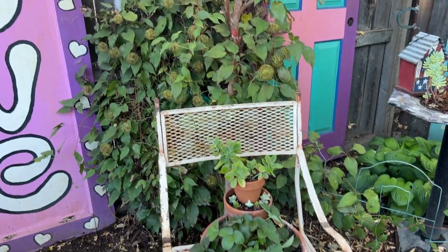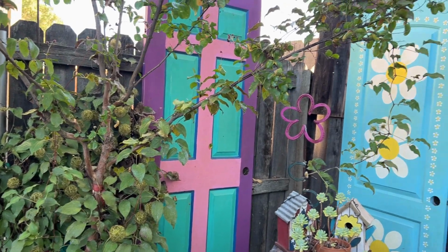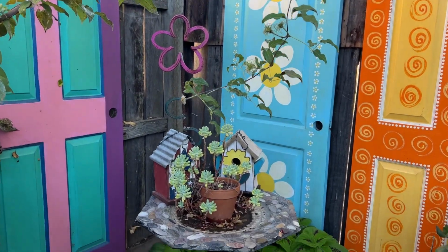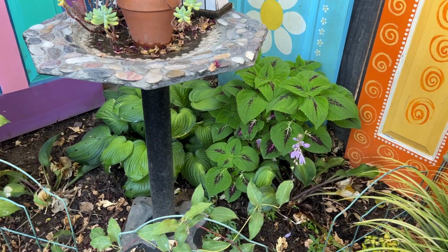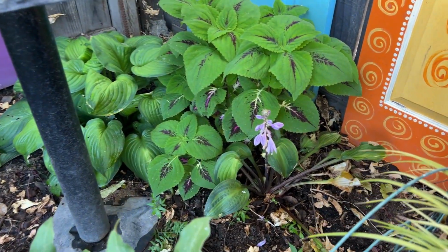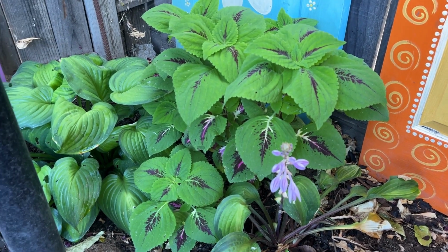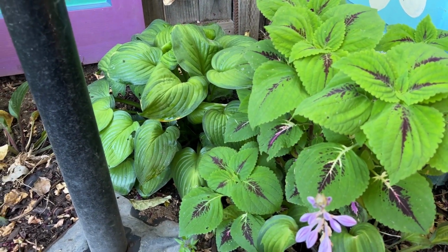My clematis behind that chair, it's actually growing on the tree. They say clematises love to grow on other plants, so I'm letting it. Now this is a cute little area in my garden. Did you notice I have a lot of nooks and corners? Okay, I forgot the variety of this hosta, but this one is blooming, and behind it we have a coleus and a guacamole hosta behind that.